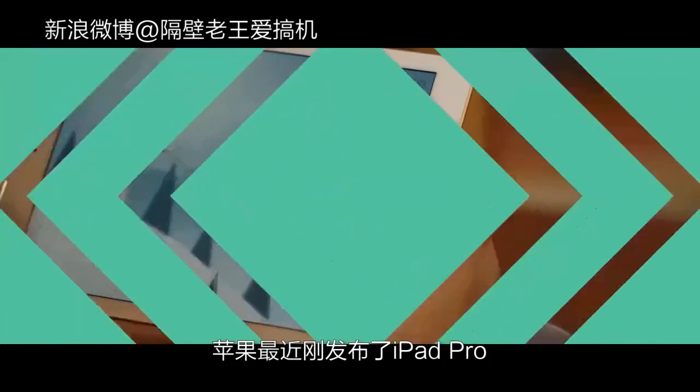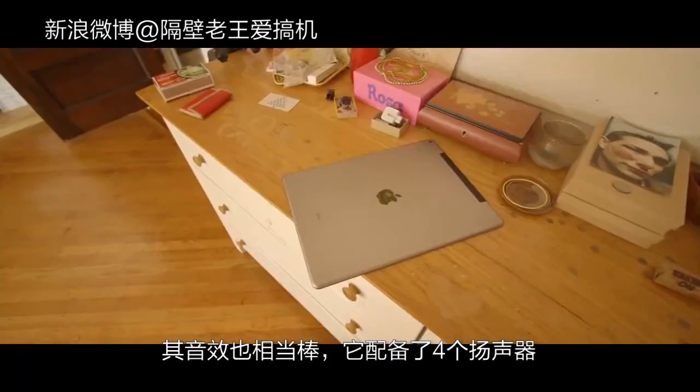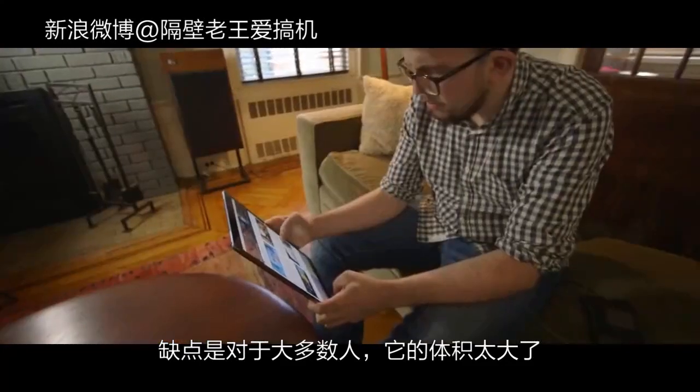Now, Apple just released the iPad Pro. It's the most powerful iPad ever, and it's the best sounding one too. There are 4 speakers built in. And for artists, the pencil and palm rejection are going to be a big deal. But this thing's just too damn big for most people.